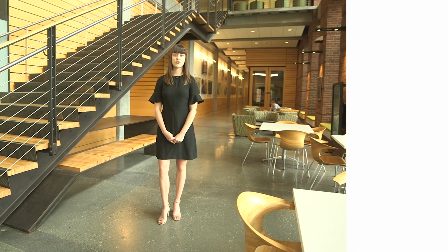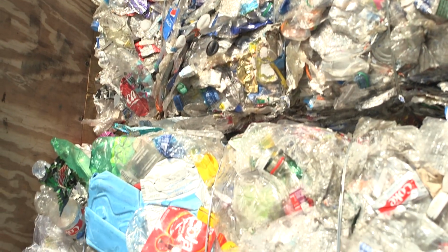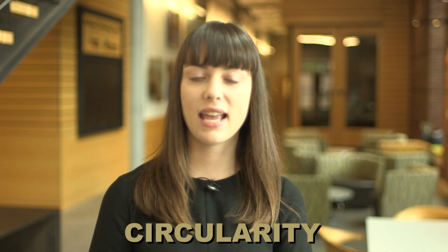As a world-class research institute with more than 36,000 students and 7,000 staff and faculty members, we produce a lot of waste. In fact, last year we generated more than 15,000 tons of it. However, a significant portion of this material has value beyond its original use. Through recycling and composting, we can make a difference by ensuring that these materials find a new life. This idea is called circularity, a system aimed at eliminating waste through the continual use of resources.